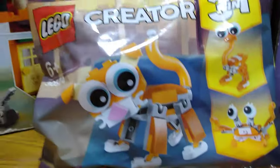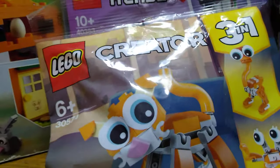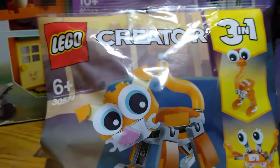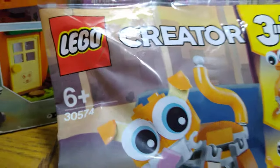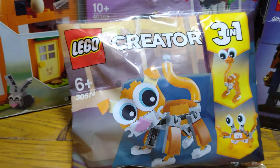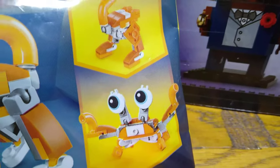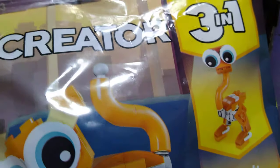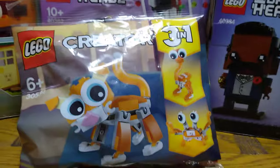Here we have the Lego Creator 3-in-1 cat. I wasn't really expecting it to be 3-in-1 because it's such a tiny set and it doesn't have many pieces, really. And it's very cool because, as I said, I like cats. I thought it'd be interesting to get. It also has two different builds. I think this one's an ostrich and this one's a crab.